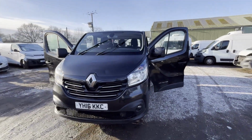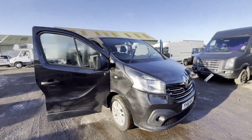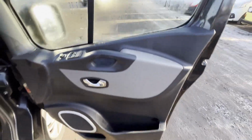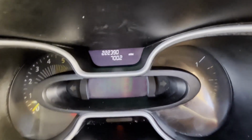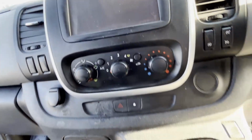Model: Euro 6 Renault Trafic 1.6 dCi factory 9-seater minibus, head gasket, spares or repair. Body: black panel van. Mileage: 222,390. MOT: the 2nd of October 2025. Engine: 1598 cc, R9M 125 Energy E6. Transmission: 6-speed manual, front-wheel drive.